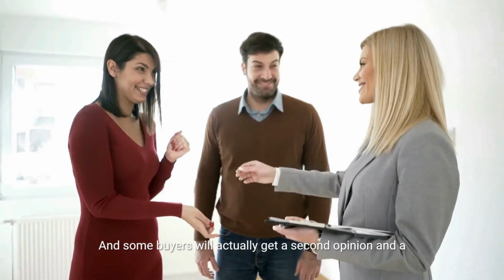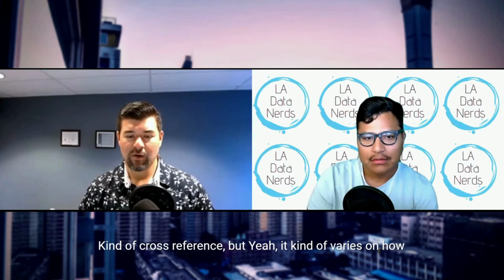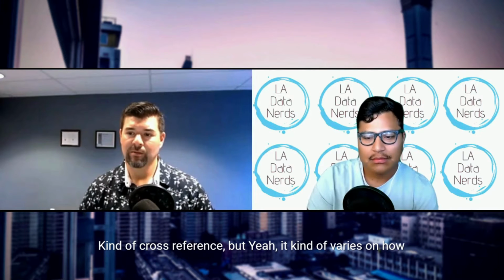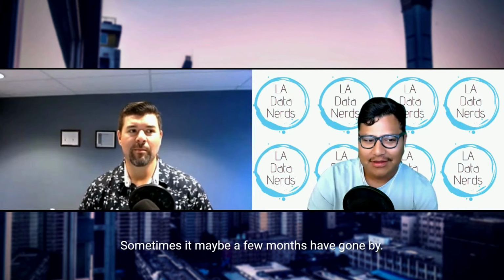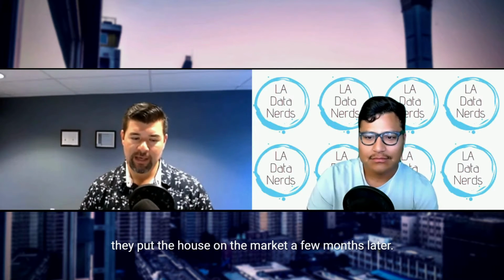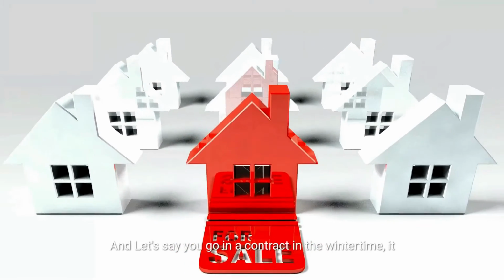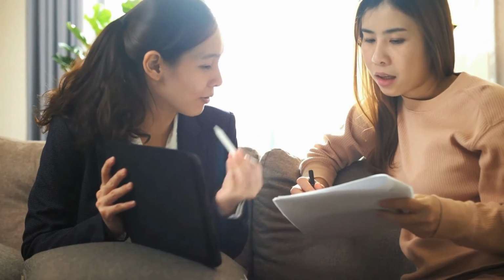And some buyers will actually get a second opinion and a second report done, really, and cross reference. It just varies on how proactive the seller wants to be. That's interesting, to get a second inspector. Sometimes a few months may have gone by. So maybe if they got it inspected in July, and they put the house on the market a few months later, and you go into contract in the wintertime, it would be a good idea to get a second inspection to see it during a different season.